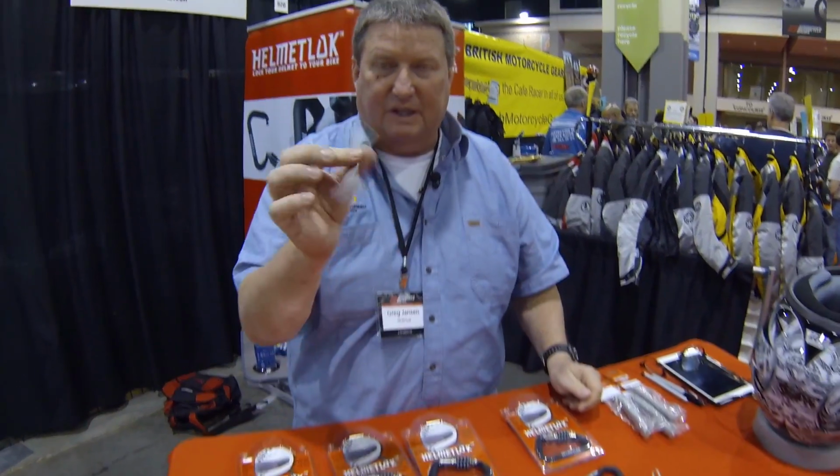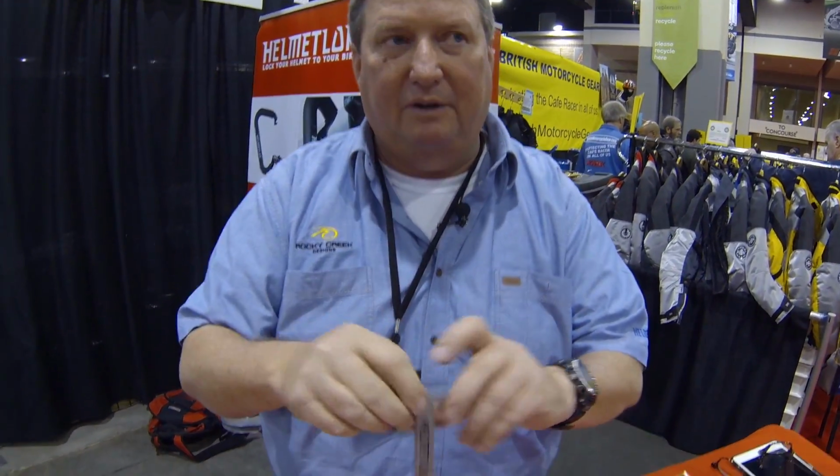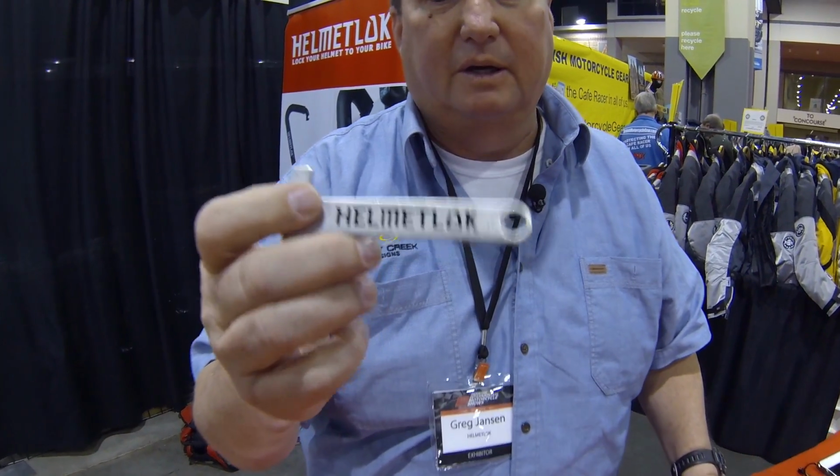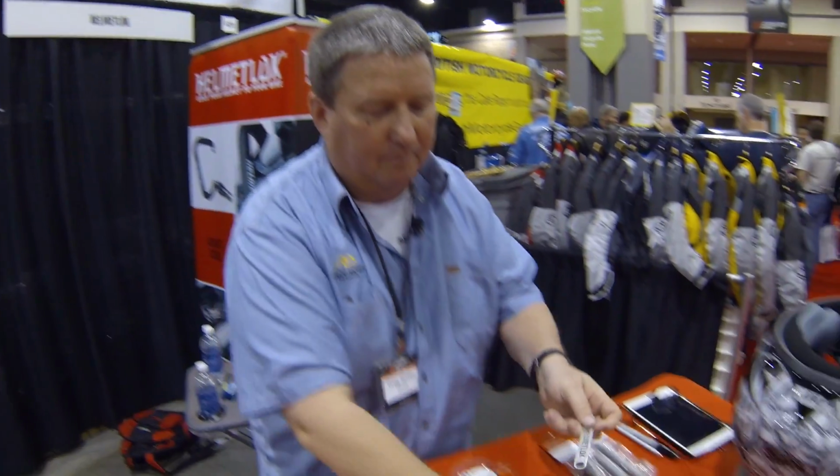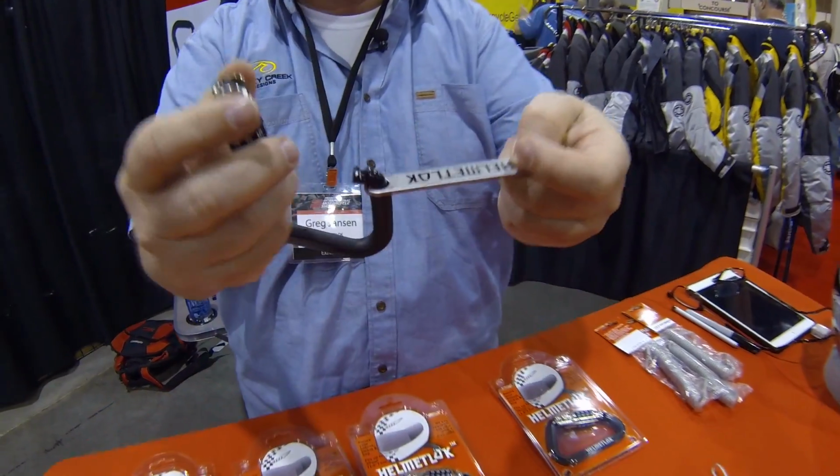We have another accessory for Schubert and Nolan owners. It's called a Helmetlok extension. Fits through the ratchet latch, and then lock that to your bike as well.